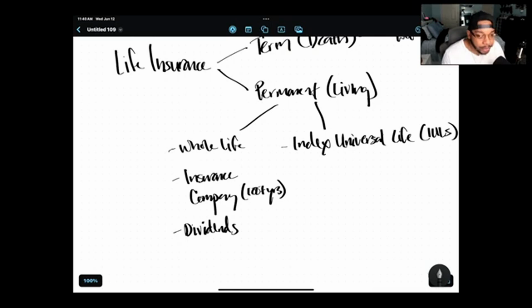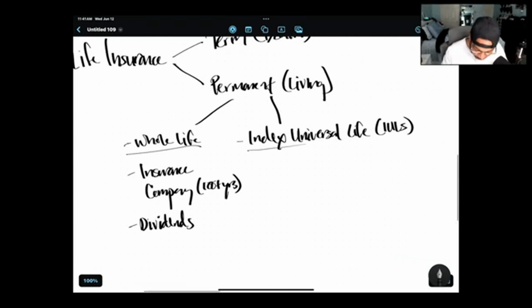Who was making the most money? Life insurance companies, right? People were passing away, so life insurance companies were making a killing at the time, right? Everybody was getting a life insurance policy, right? So this is where it's super important to actually put things into perspective, right?